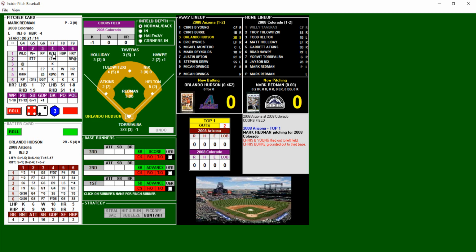And that is going to be 4-2. 4-2 is a question mark. That's going to be a single and a 1-4. That's a 3. And Orlando Hudson gets on with a single. That is a single past the pitcher.